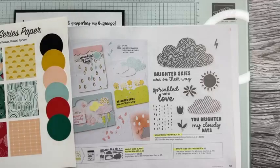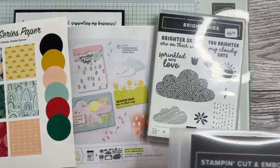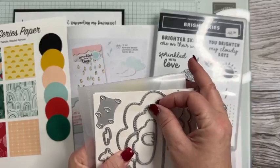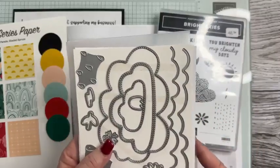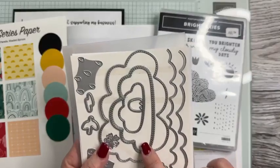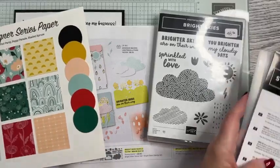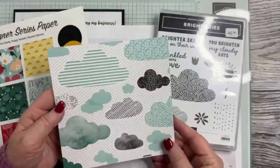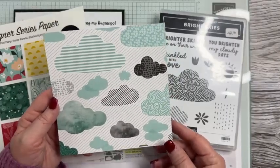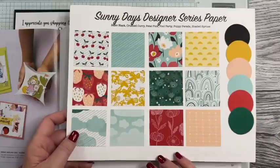What's really cool, the dies, and I've been playing around with them, so they're loosey-goosey in here. I need to put them on one of my magnet sheets. How many of you guys use magnet sheets? I love them. But anyway, some of these dies, the clouds, coordinate with the cloud paper that's available during Celebration for free. So we're going to mess with that a little bit and make some really pretty cards with it.